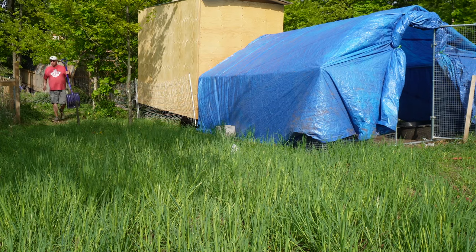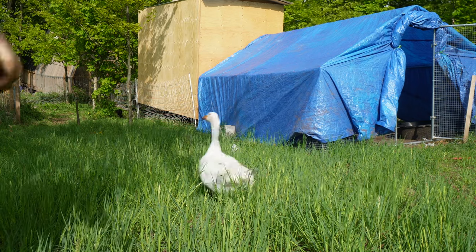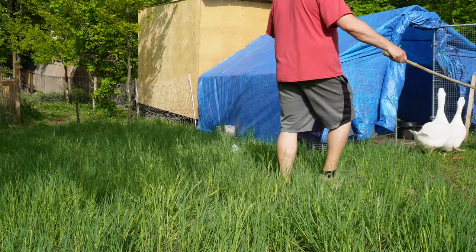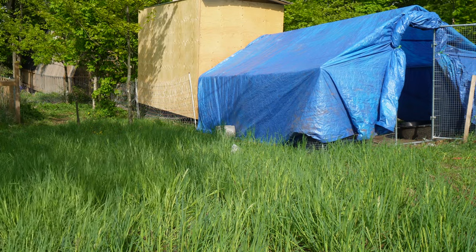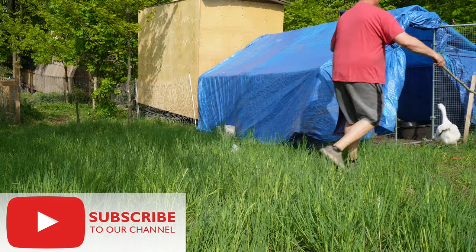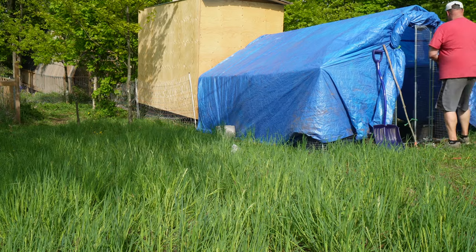Tulugana! Tulugana, geese! Goose, where are you going? Goose? There you go. There you go, guys. And that, my friends, is how you corral the geese. On a hot day. Oh, it wasn't too bad. It only took me 5 minutes.